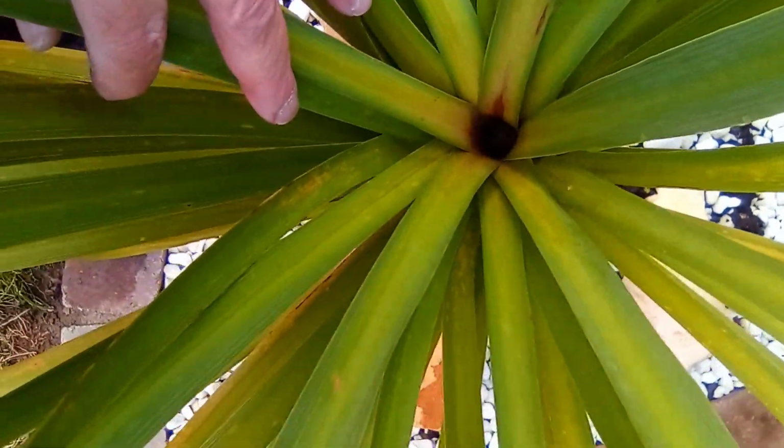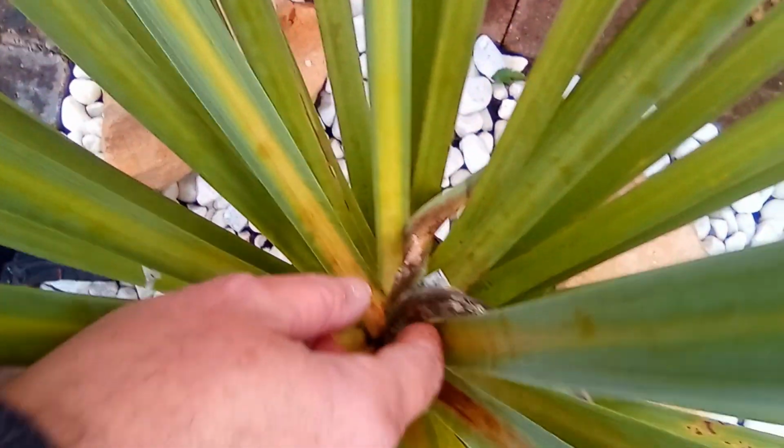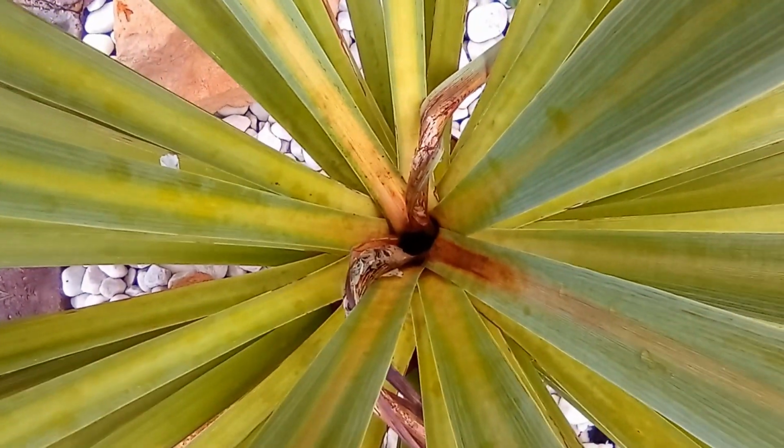I don't know if you can see now, but it's completely dry now, so I've got to try to keep that dry. See, on this second one, the rot's in there. It's not ready to pull. It's not as wet as the other one, but I've got to clean it out, dry it out.